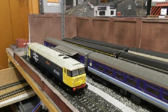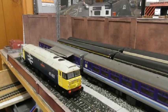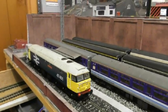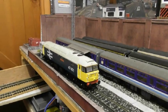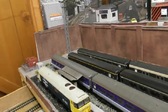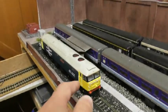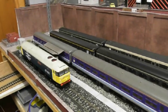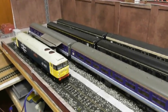47401 is a Vitrains model, second Vitrains model that I've got on the layout. However, this Vitrains model, I must say, this is no disrespect to the person who sold it to me, because I'm sure they would have the same complaint as I do. It says something about model railways that Bachmann and Hornby, and I believe Heljan as well, were able to put all these handles on, and as you can see there, they were already factory fitted, whereas Vitrains put them in the detailing pack and you had to fit them yourself, and I have actually lost one of the handles.